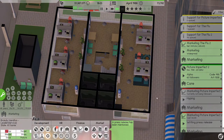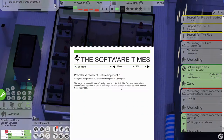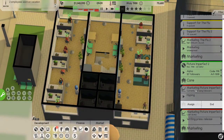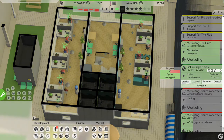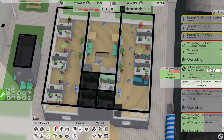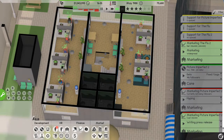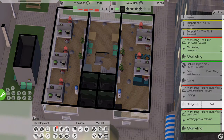So the followers are going up. We haven't really heard about Picture Imperfect, but it looks amazing, has all new features. Good. We're hyping, we have 130 followers now. Good, and we're almost ready to promote. We're fixing bugs for a few months. This press release is almost done.